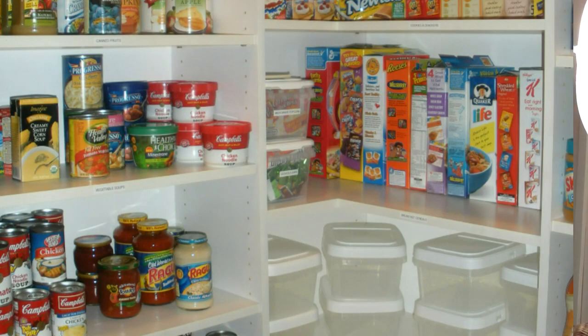The next shelf is the cereal shelf. You'll notice all the boxes on one side and 2 more click and flips on the other. One is filled with instant oatmeal packets, and the other is the perfect place for all of her seasoning packets, such as gravy mixes, dips, salad dressing mixes, and more.